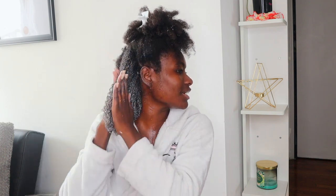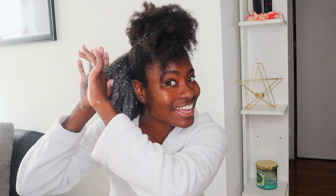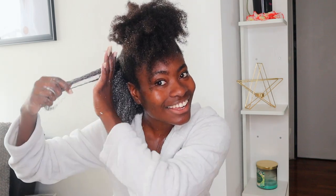Yes, this should have just been a wash and go all together. Look at those curls. I know y'all see that. What? No, but for real, I know you see this. All right, detangle real quick. I know y'all see this. Look at that. Those curls. Yes, juicy, juiciness. Juicy, juiciness. Hey, juicy, juiciness. Okay.